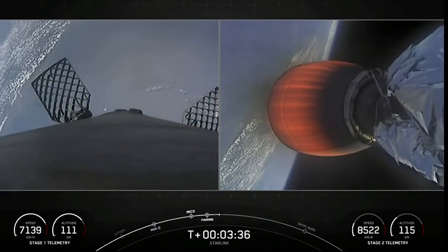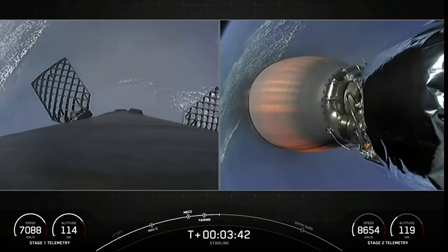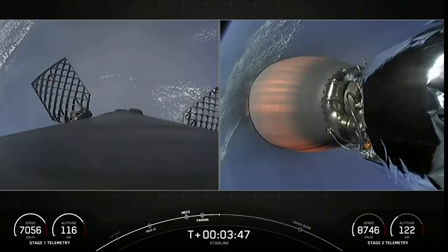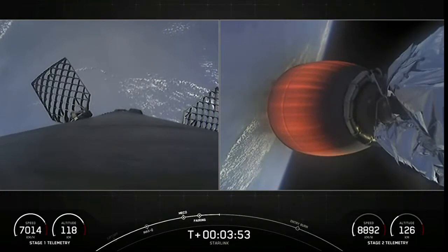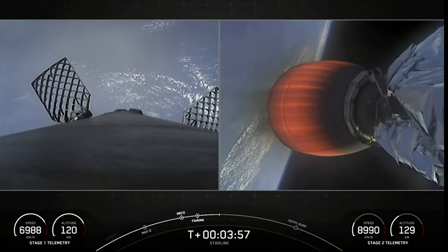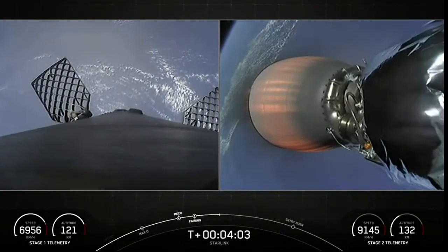First stage, left-hand side of your screen, grid fins are fully deployed at this point. Those periodic bursts of white gas that you see are from our attitude control system. So the attitude control system giving some small puffs of nitrogen gas, reorienting the stage to get the engines down and the heat shield down for its upcoming events. Second stage burn continuing to look nominal.